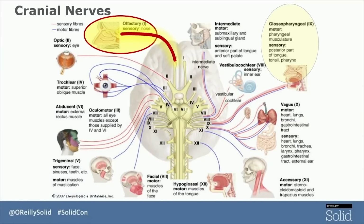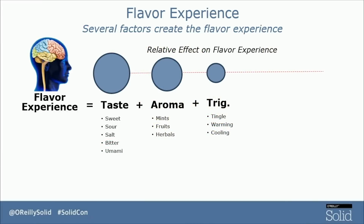So when we actually smell, that's coming in through a whole other place in our brain. That's coming in through our olfactory nerve. So a totally different place that's tapping into your brain to put this puzzle together.